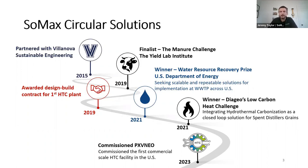We were a winner of the Water Resource Recovery Prize that's put on by the US Department of Energy, and they were seeking scalable and repeatable solutions for implementation at wastewater treatment plants, looking to recover 50% more resources from wastewater. Back in 2019, we were awarded the design build contract with the Borough of Pheonixville to implement our commercial scale HTC process. And in 2023, this year, we successfully commissioned the process, and we are waiting for one or two components to get in before we go into full startup mode.